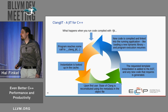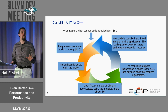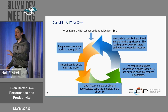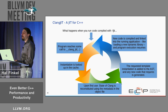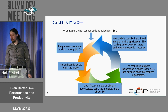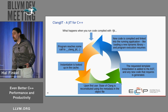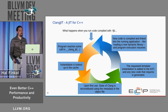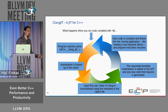Now, how does this really work in practice? What we have here is a diagram of the execution of the program. The program starts executing as usual. Nothing really changes. But at some point, the program might request one of these dynamically instantiated templates, and then it calls into the runtime library. A few things happen. There's a cache, and the implementation looks up in the cache to see if that particular instantiation has already been generated. If it has, it just returns the function pointer, and we're done.